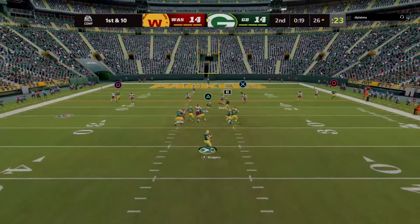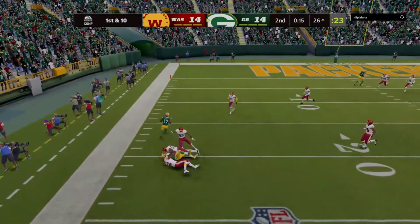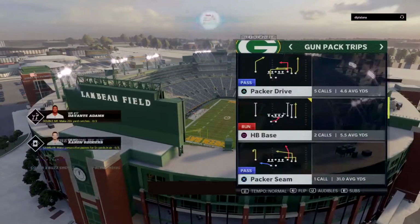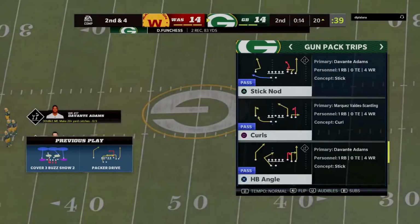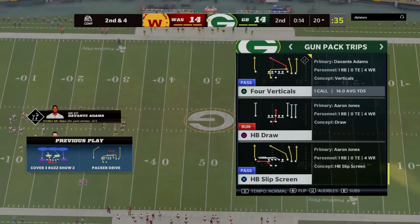Rodgers now to throw. Funchess has it complete. They get him to the ground right on the cusp of the red zone after a pickup of 5 or 6. The Packers going to use one of their timeouts as they'll stop it with 14 seconds to go in this first half.